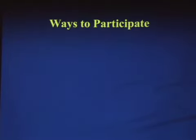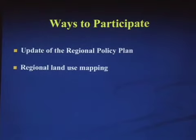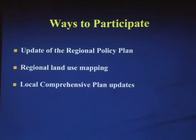There are a number of ways that you can participate in these processes. First is the update of the regional policy plan. The Commission will be conducting public forums and meetings in various parts of the Cape through the development and refinement of the regional policy plan update. Second, the regional land use mapping project will involve close coordination with the towns in terms of identifying areas for different types of land use and appropriate development.